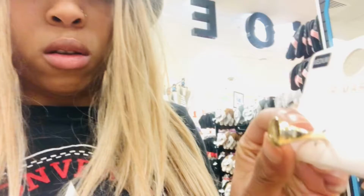But I particularly was looking for the French manicure one, so this ring is quite nice. Gonna pick that up, just queue up now.